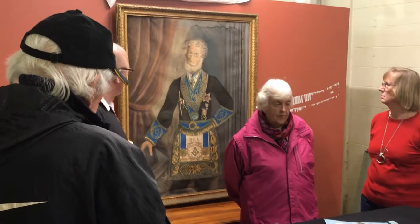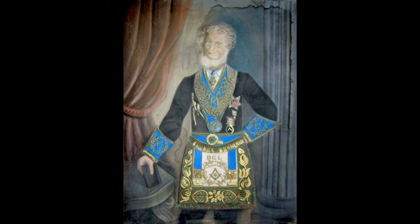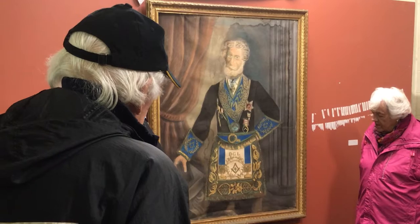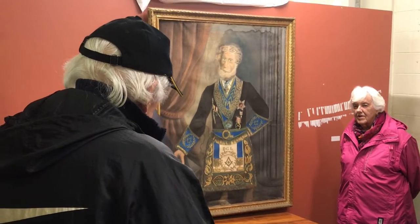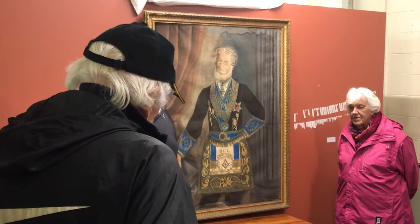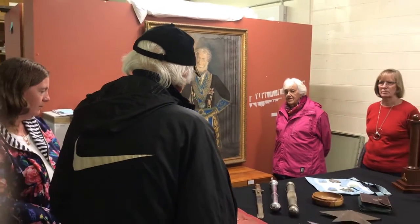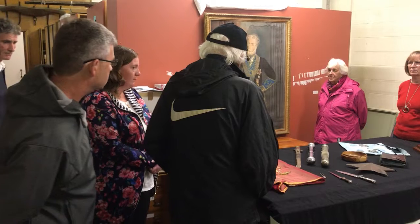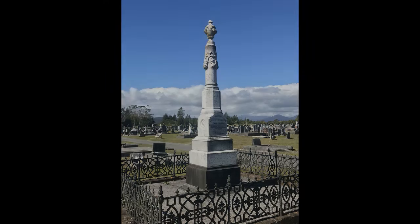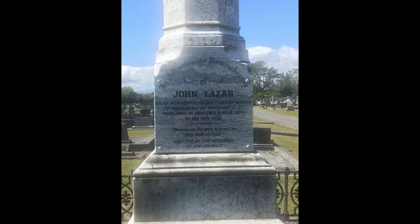Behind you is an original oil painting done by an artist here in Hokitika in 1873, and that depicts Right Worshipful Brother John Lazard, who was the first Provincial Grand Master of Westland, died in 1878. Locally, there's a park named after him, which has just been totally done up, and there's a plaque there in his memory. And up at the cemetery, which we'll maybe have a quick look at tomorrow, a huge Italian marble obelisk engraved with Masonic symbols.